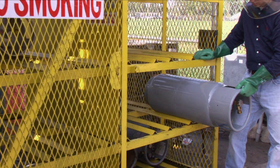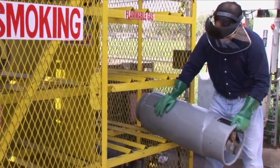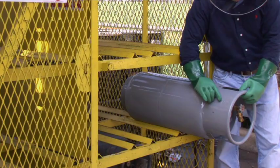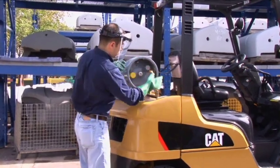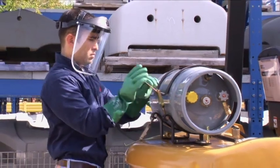When you get a new LP container, check to see that it is the right type, that it is free of damages, such as nicks, gouges, or dents, and the service valve is in the off position. Make sure the tank is not 12 years old or older. To install the LP container, position the tank on the locking pin, lock the restraint brackets, and see that the tank fits within the profile of the truck.